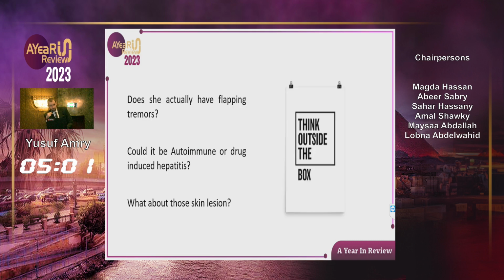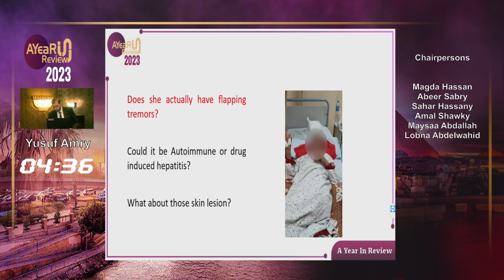Okay, now we have to think outside the box. This is not a straightforward case of acute fulminant hepatitis. She may not even be acute fulminant hepatitis. She had a normal INR. Okay, she's jaundiced, she's disturbed, but her INR was normal. So let's revise. The first question: does the patient actually have disturbed consciousness? Does she actually have flapping tremors? Let's revise.